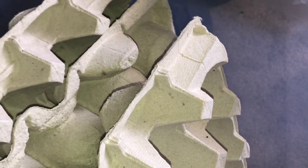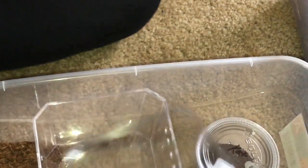I'm going to go ahead and introduce the new roaches to my colony. Also, I'm going to put my heater next to them, just like a space heater, and see if that helps them breed faster. Okay, so this is the Pimachala.